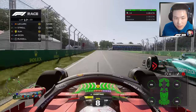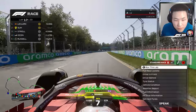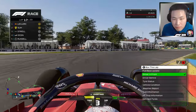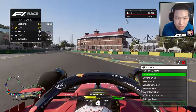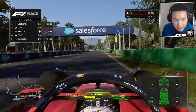Around the outside. Yes, move done. Driver in front. Okay, gap to the car ahead is 5.6 seconds. They're on fresh mediums. Okay, they've got 4 laps on their tyres. And the time last lap was a 1 minute 17.9. Okay, Leclerc is not stopping again.